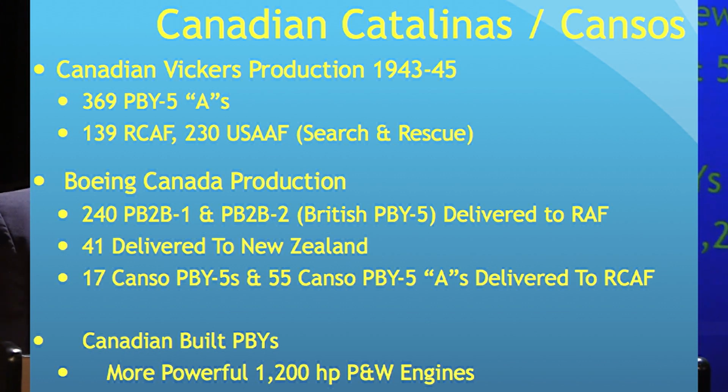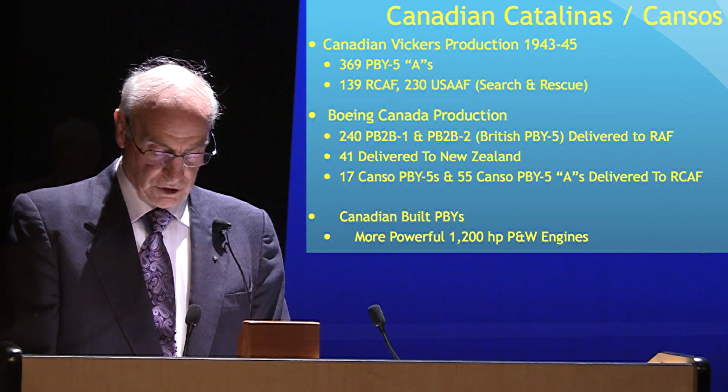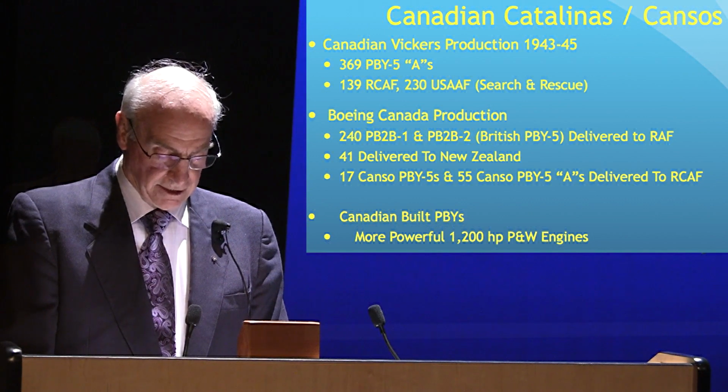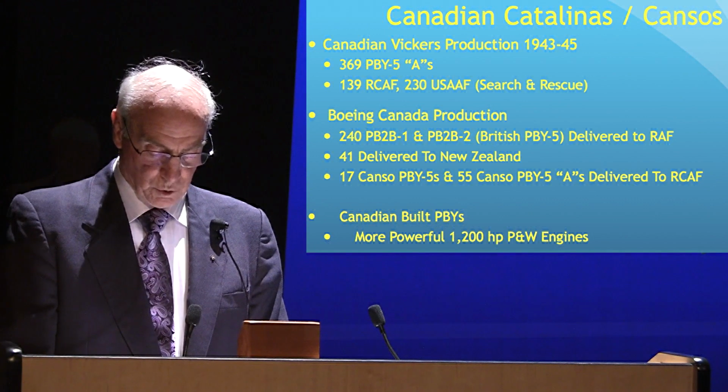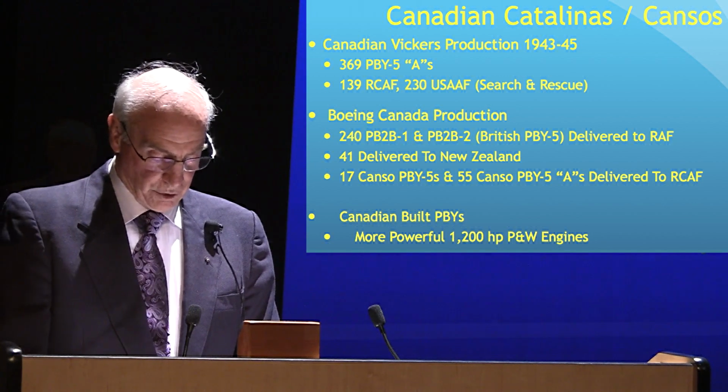Boeing built 240 Catalina flying boats, designated PB-2B1s and PB-2B2s, entirely for Lend-Lease. Most were delivered to Britain as Catalina 4s and 41 to New Zealand. Boeing also produced 17 Canso flying boats and 55 Canso 8s for the R.C.A.F. The Canadian-built aircraft were powered by two 1,200 horsepower Pratt & Whitney engines and carried a crew of 9.